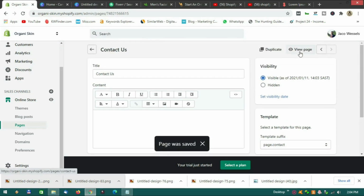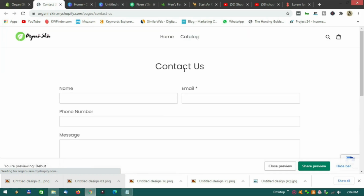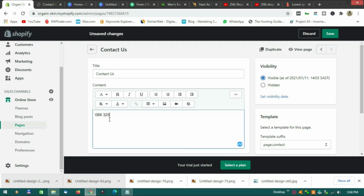So now if we view this page, it already has a pre-built contact us section here, which is very clean, very, very nice. And you can obviously customize this a little bit. You can add a phone number, say 088 352 444, whatever, and say phone me, and then say save.